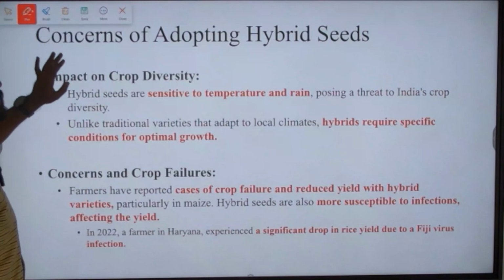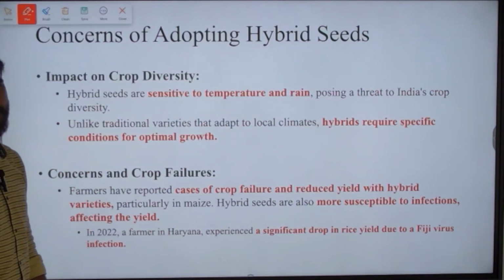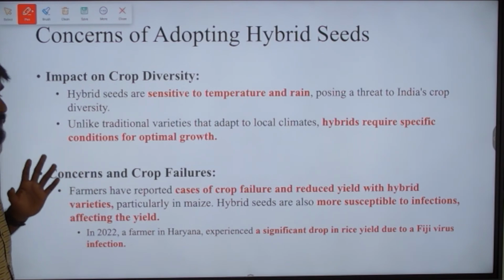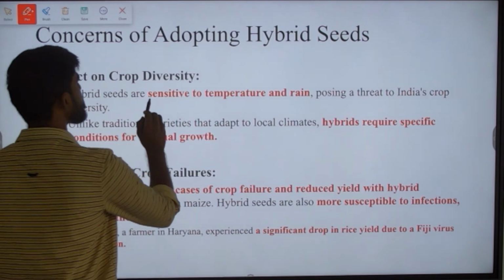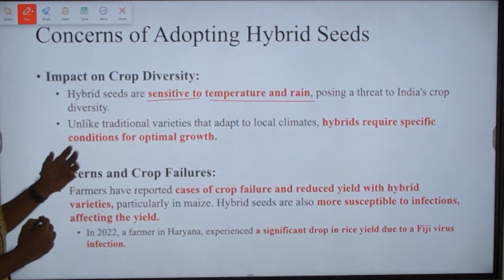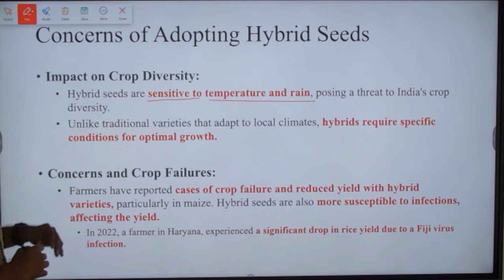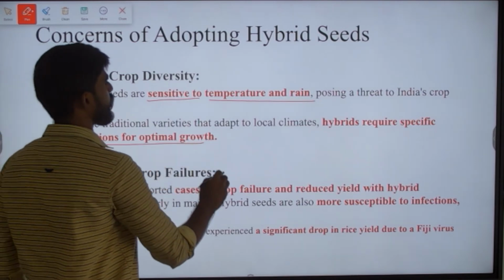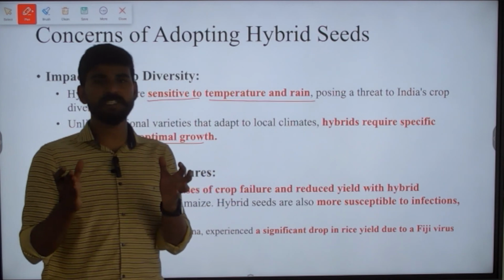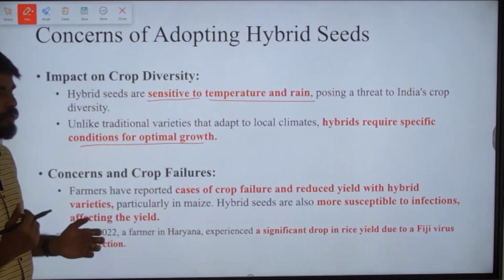Next, what are all the concerns in adopting hybrid seeds? First thing is impact on crop diversity. Yes, they will impact crop diversity because these hybrid seeds are sensitive to temperature and rain, thus it poses a great threat to India's crop diversity. And unlike traditional varieties which adapt to local climates, these hybrid varieties require specific conditions for optimal growth, which means they need a specific temperature range and a specific amount of rainfall for their growth, else they won't grow well.